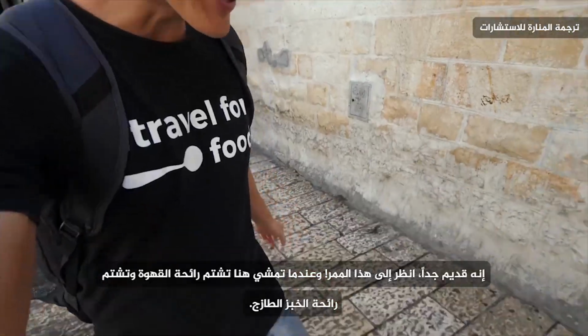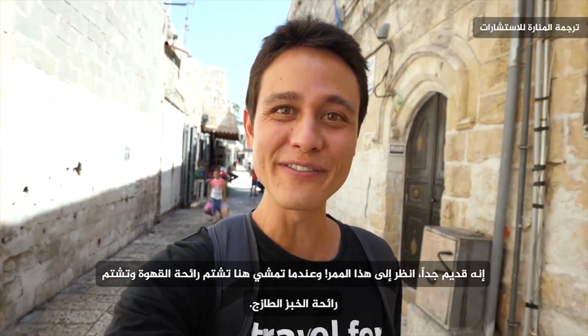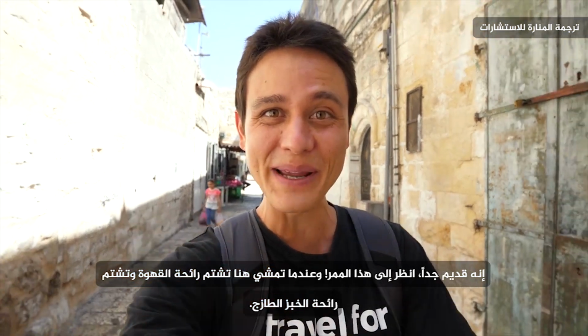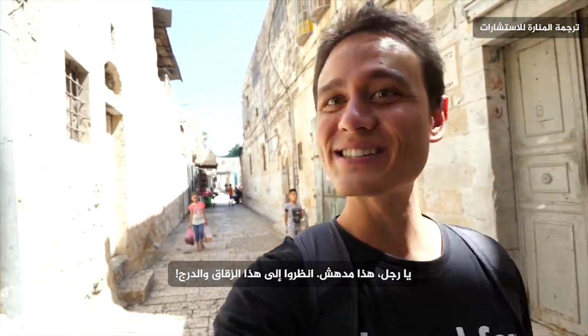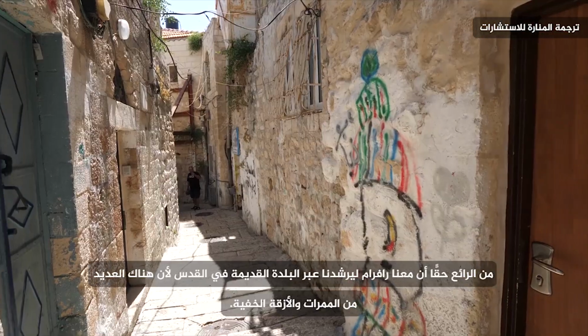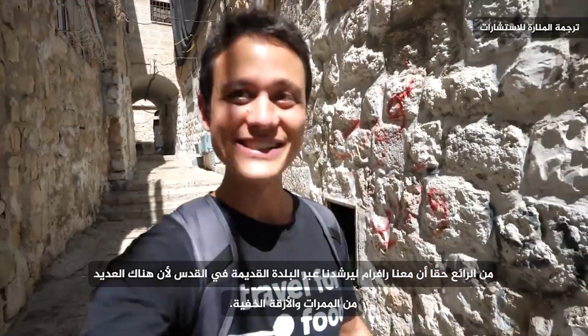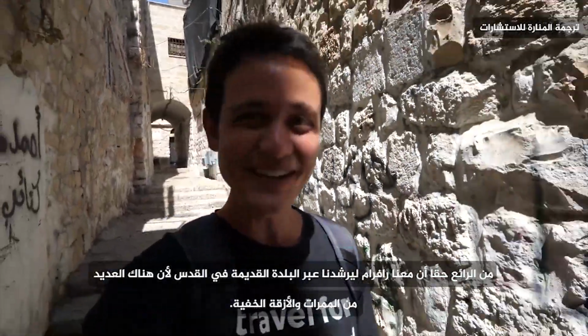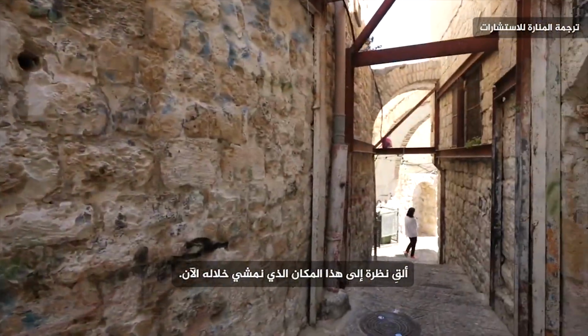It's so ancient. Just look at this walkway, and then you walk through here. You can smell the aroma of coffee. You can smell freshly baked bread. Oh man, this is amazing. And look at this alley and this staircase. It's so incredibly good that we have Rafram with us today, who's guiding us through the ancient city of Jerusalem, because there are so many little hidden passageways and alleys. Look at this place we're walking down right now.